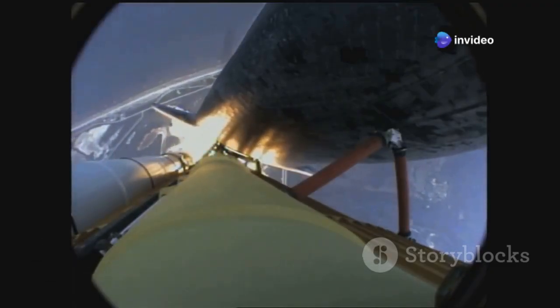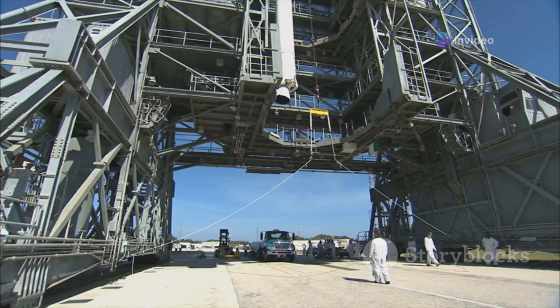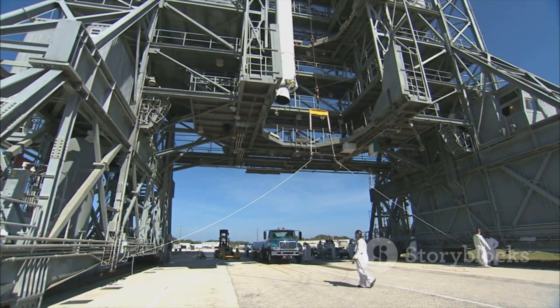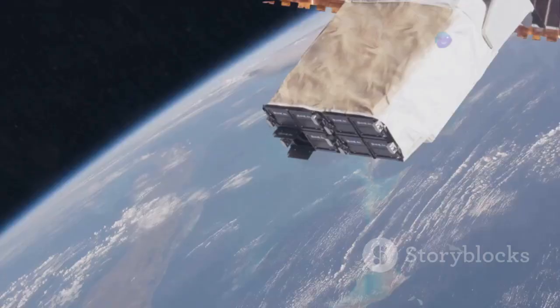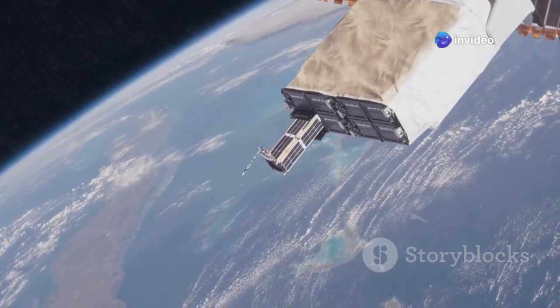Had SASSTO become a reality, it had the potential to revolutionize space travel. The ability to launch payloads into orbit with a reusable single-stage vehicle would have dramatically reduced the cost of accessing space. This could have opened up a new era of space exploration, research, and commercialization.